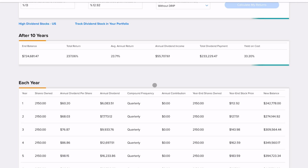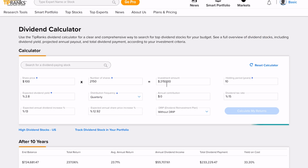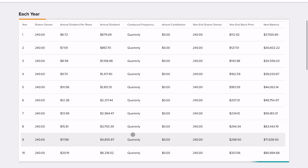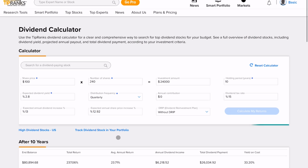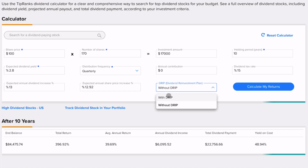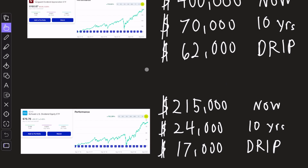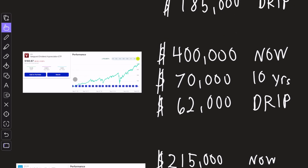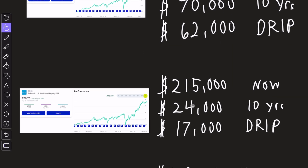So with SCHD, if you want to immediately have that income, you need to invest $215,000. Now here comes the magic with SCHD. If you give it 10 years to achieve this goal, you only need an initial investment of $24,000. And if you enable DRIP, it's even less at only around $17,000. So comparing the numbers for SCHD versus VIG, we can see the importance of a decent starting yield and having double-digit dividend growth. It really makes a significant difference over time.